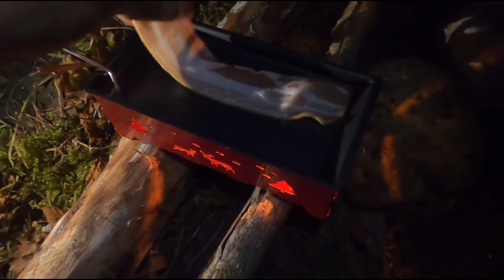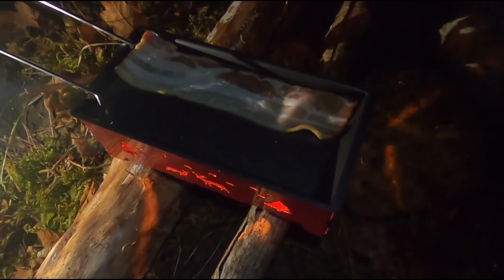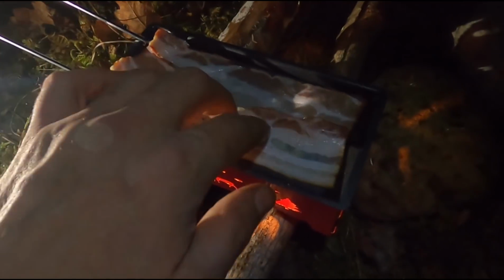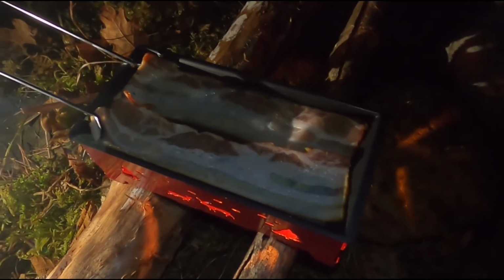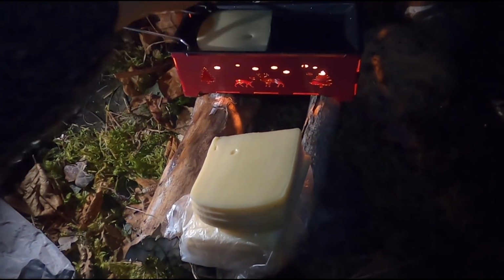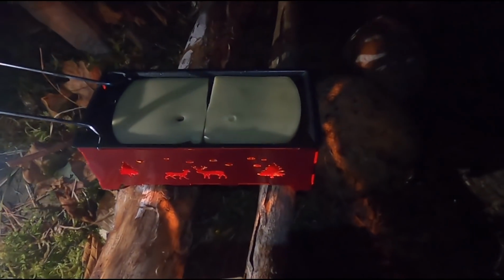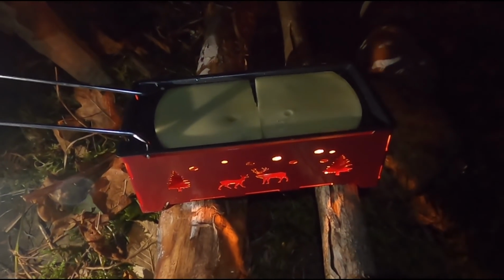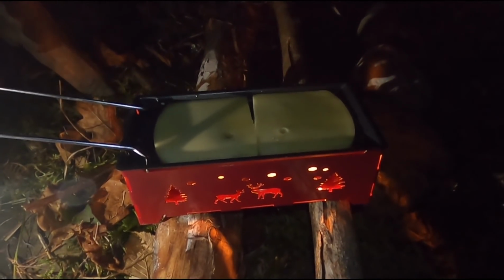First up, let's get the bacon cooking away. You can hear that, that's a tasty surprise. So that's actually started sizzling already. Time for the cheese. If the cheese does take too long, I will switch up and put it onto the fire. But for now, pretty chilled with that.